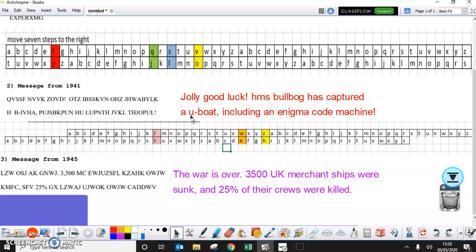And the last one, again, what I did with this one was I took the AK, and I was looking for two-letter words, so I started with of, so, it, and when I was looking for it, I put the A there, and then the K became an S, so I realised that that was "is" instead. Okay, so "the war is over. 3,500 UK merchant ships were sunk, and 25% of their crews were killed." And that was the code for that one.